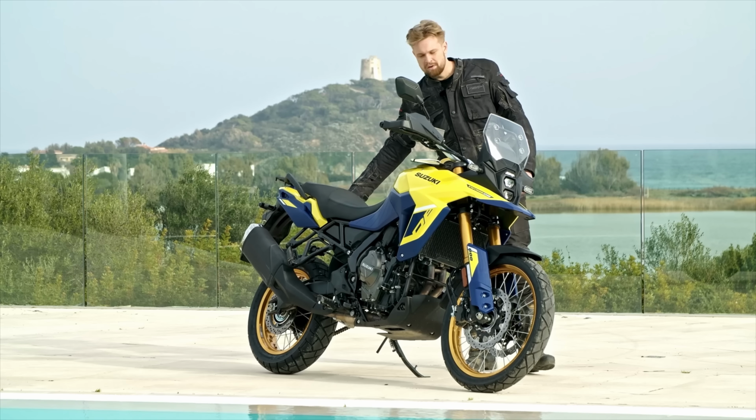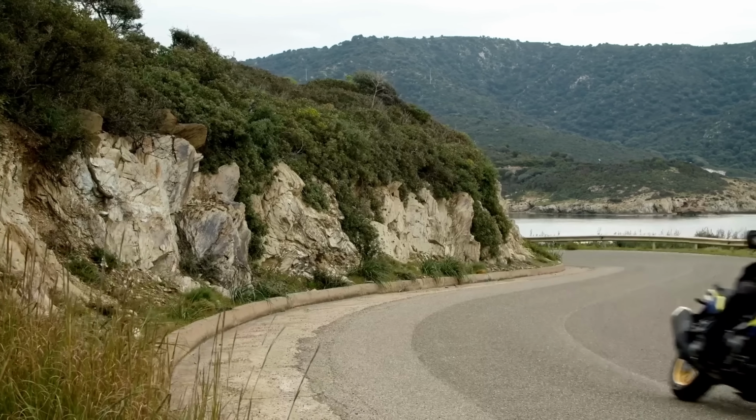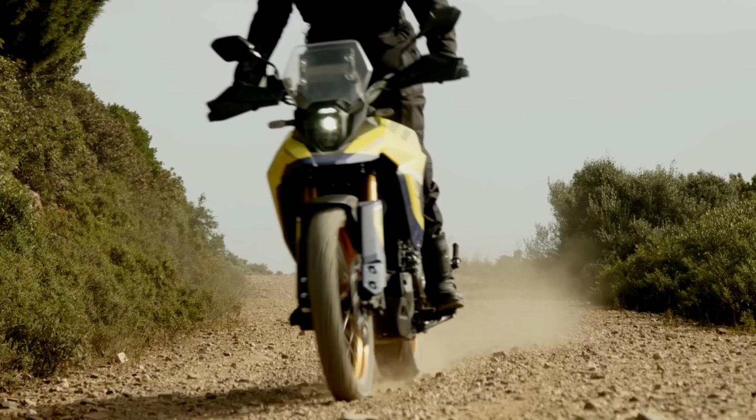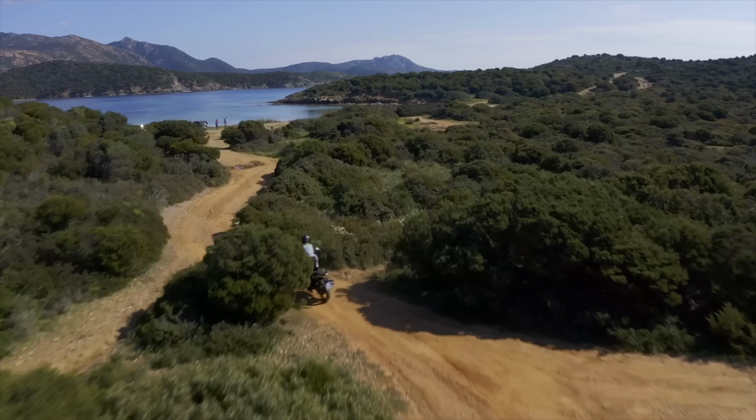You've got grab rails here as well. And in terms of pillion pegs, I did put my leg up on them and it doesn't seem too high. It seems quite comfortable. If you've got top box panniers as the accessories as well, they've got something to lean on. And I think it would be a very nice tourer.